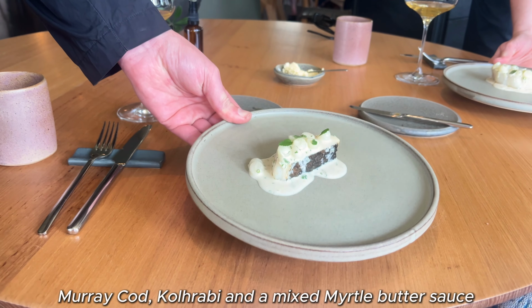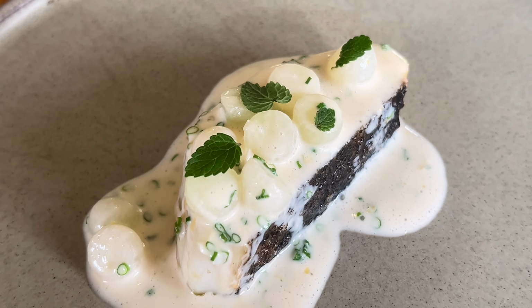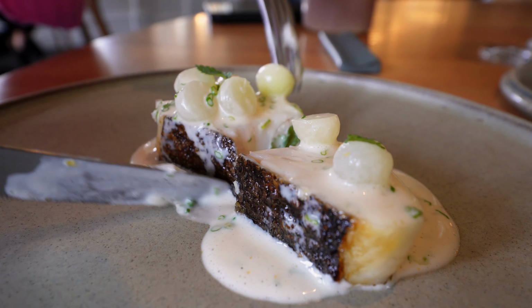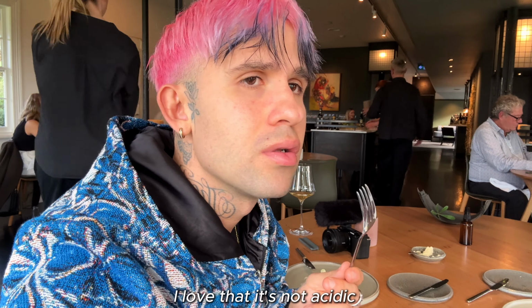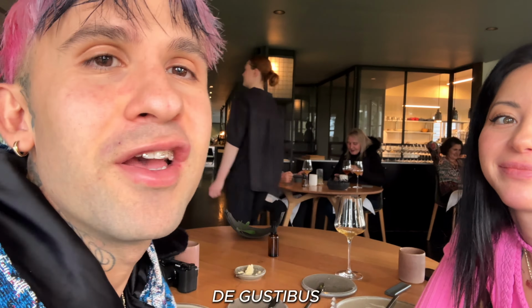Murray cod, kohlrabi, and a mixed myrtle butter sauce. Thank you. Very, very crispy. It's not my favorite so far. I love it, it's my favorite. I love that it's not acidic. Points of view, guys. De gustibus. Crunchy.